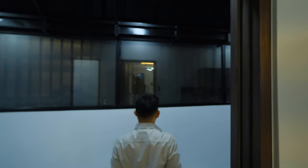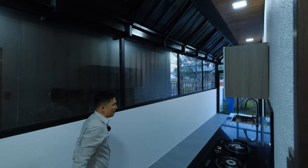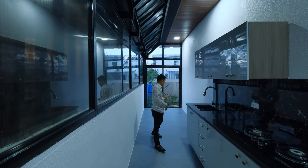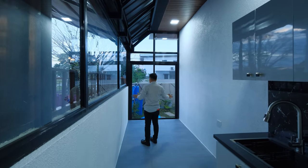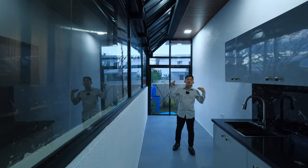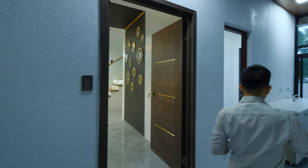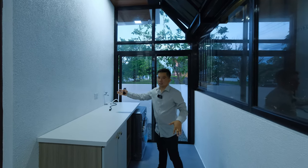No? In here, this is the back elevation of the property. And right now, you have the cooking space in here with floating cabinets. Beautiful sink. A lot of storage spaces. Okay, can be your dry area or your laundry area. The nice thing about this is that even during rainy season, you won't get wet because it's covered, no? And then over here, you have your drying space with counter with faucet.